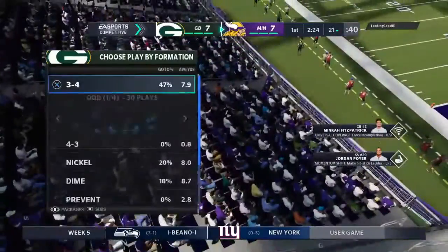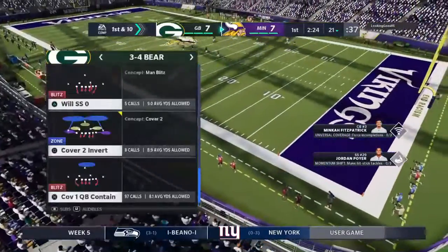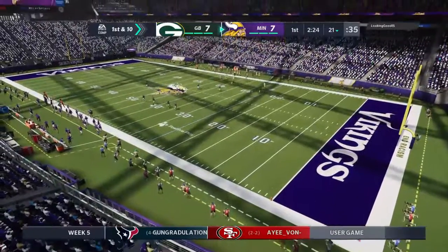There was a 42, make it a 43-yard punt, 6 on the return. And the Vikings will take over here, 1st and 10.